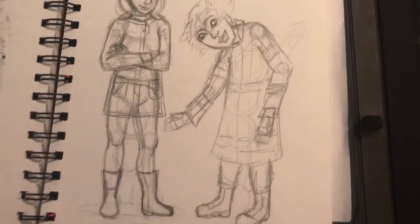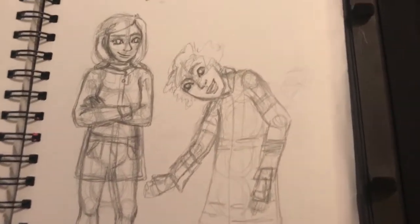It is another Coraline sketch, of Coraline and Wybie. That is all for this sketchbook.